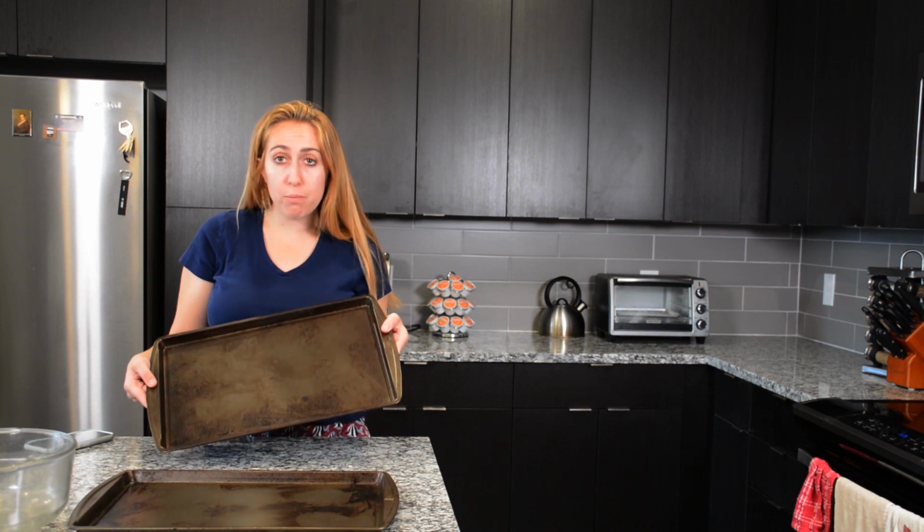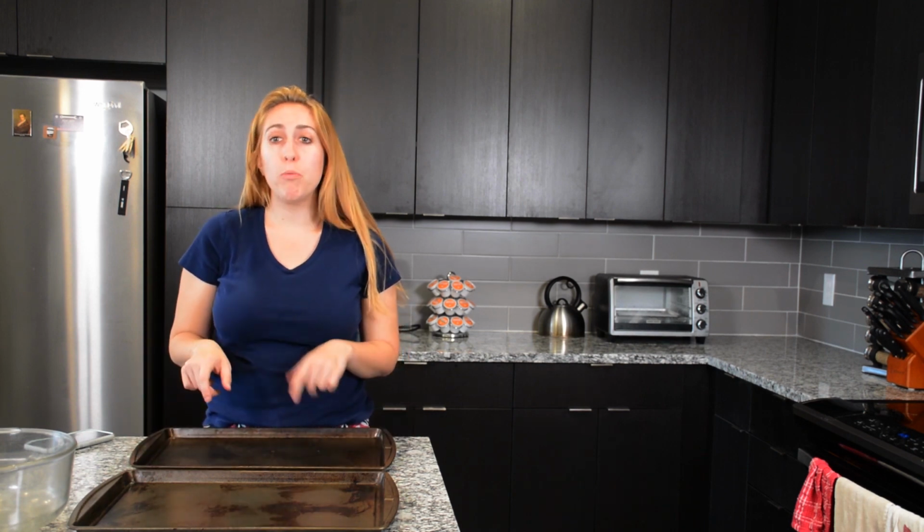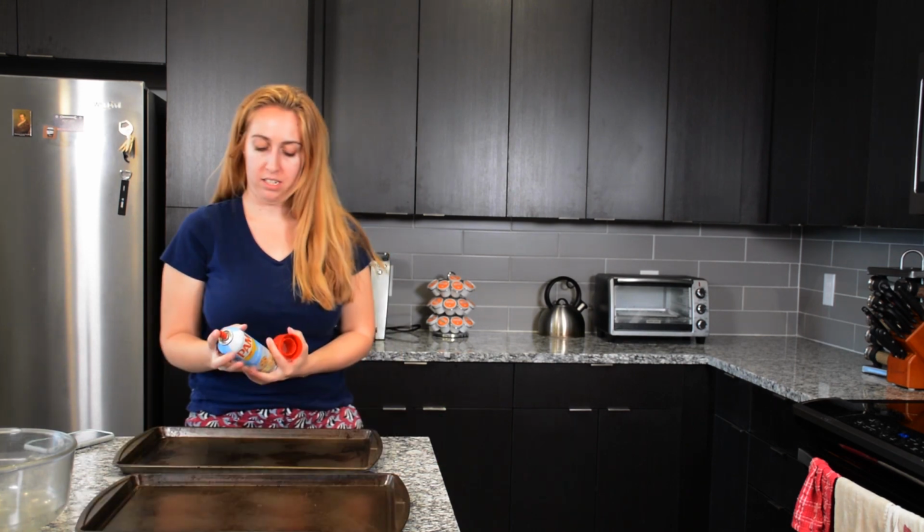So grab 2 baking sheets. Feel free to use parchment paper, aluminum foil, or the spray of canola or another kind of spray.